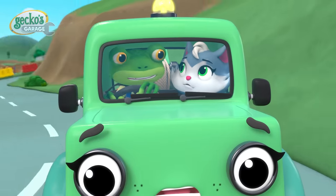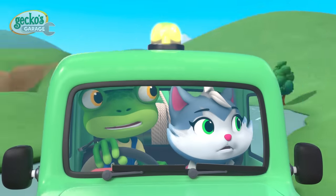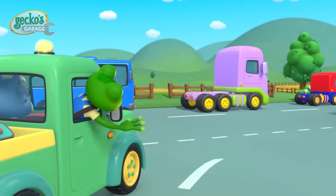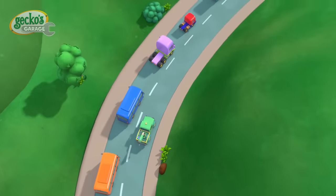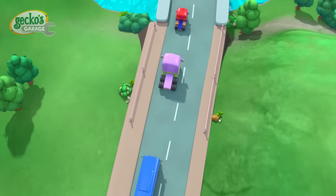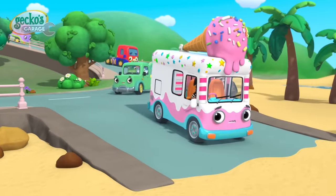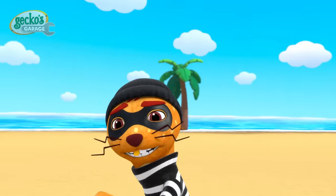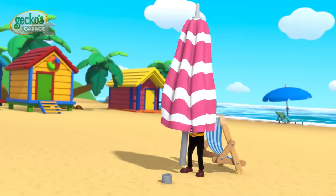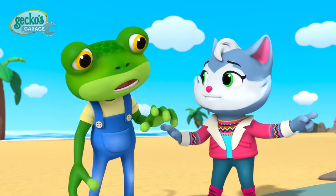Oh, where is Vicky? We need to get this ice cream back inside her to keep it frozen. Wait, do you hear that? Vicky! Excuse me! Pardon? Thank you! The beach! It's a dead end! Wasn't me! I'm no ice cream thief! Vicky! Oh, we're so glad you're safe! Gecko, the ice cream! Apurate!